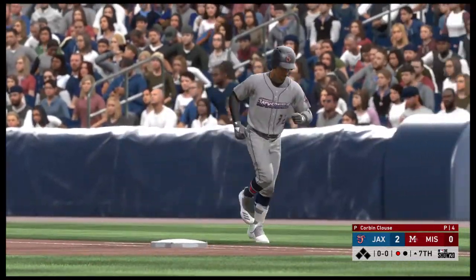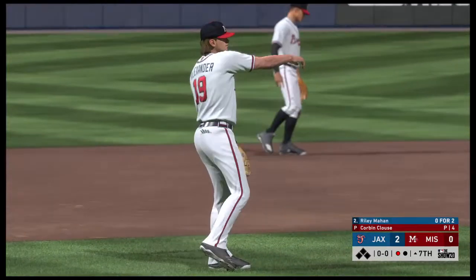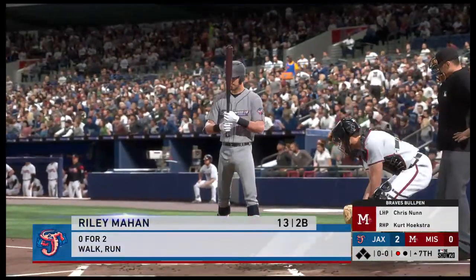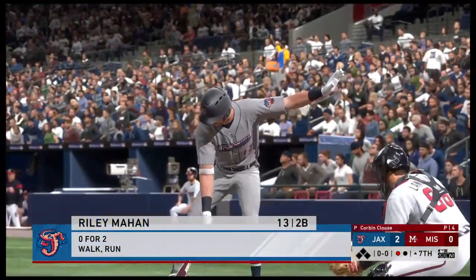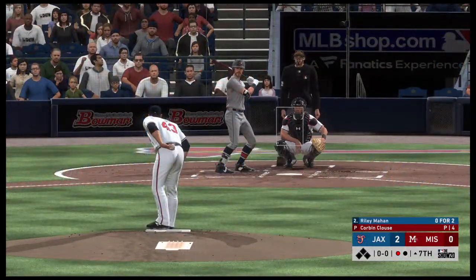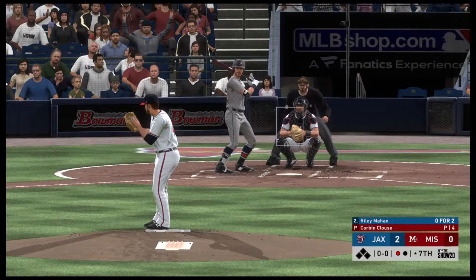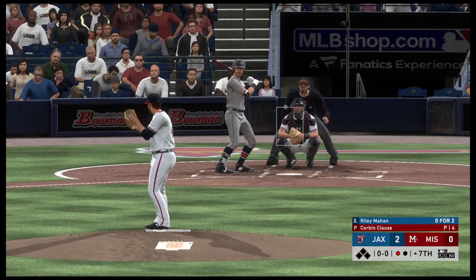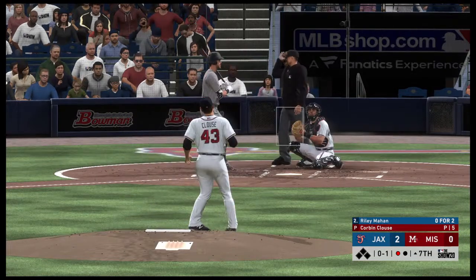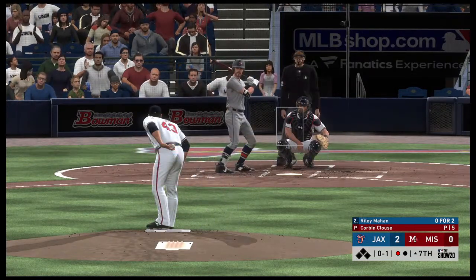The batter, number 13, second baseman, Riley Mahan. Striding in once again, Riley Mahan. He's 0 for 2 with a walk thus far. He's set. Here it comes. That hits the outside corner. It's strike 1.